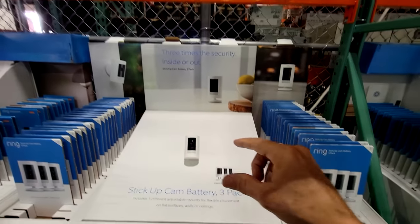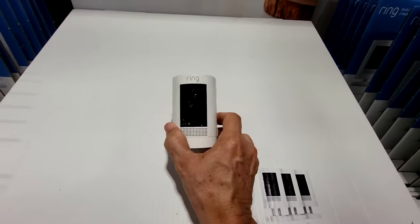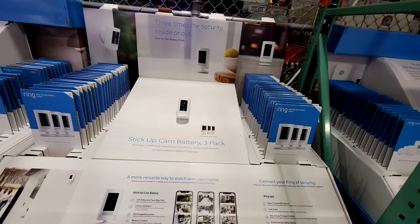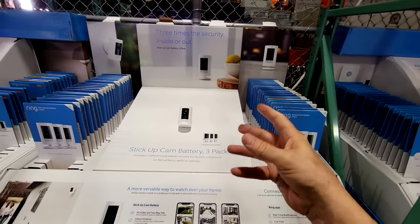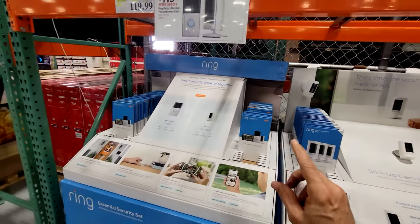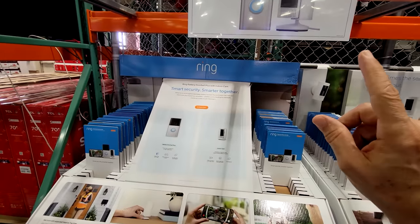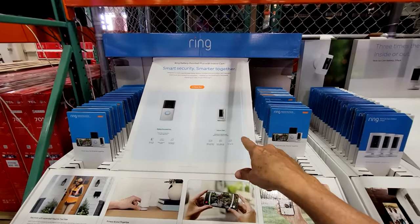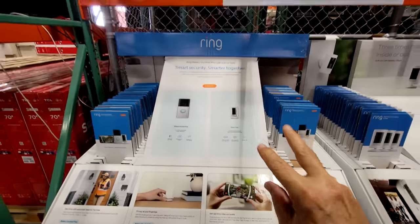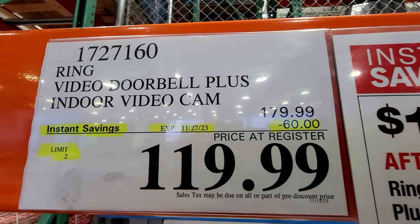These are great. They have these little batteries in them. You can't undo it here on the thing, I don't think. But they have these batteries in them that you can just pull the battery out and charge it by USB and put it back in. Or, I like to keep a couple of extra batteries, so you just swap them and charge them. And then of course here you have the Video Doorbell Plus. And this one comes in a bundle with the indoor cam right here. See that? Two-piece set. So here you're only paying $119. It's down $60 from $179.